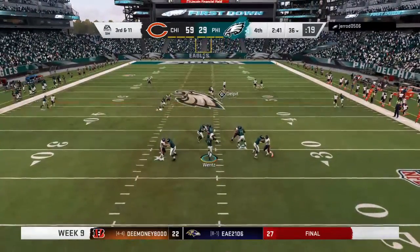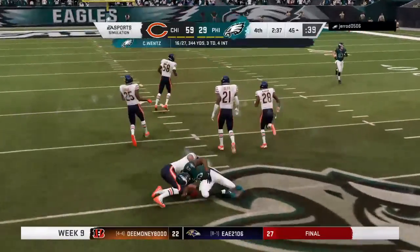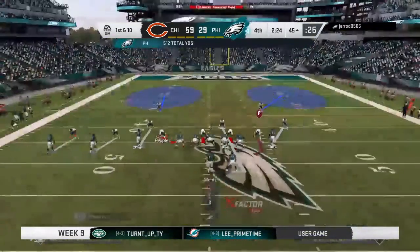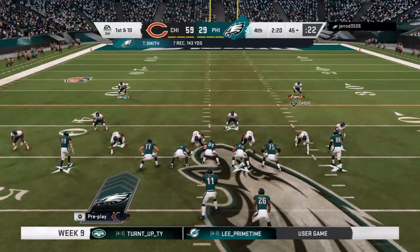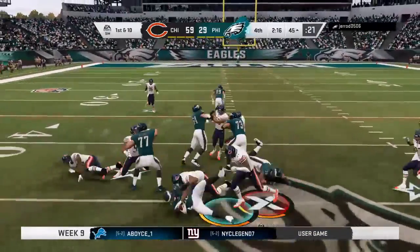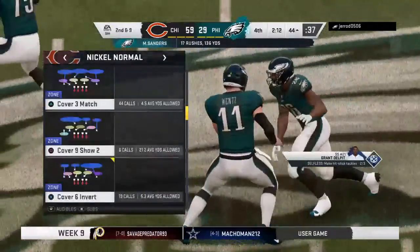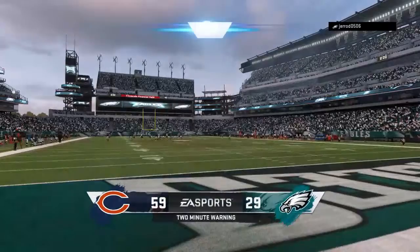Shotgun now for Wentz. And that's caught by Smith. And he's going to have another first down as the tackle's made here at the Bears' 45-yard line. So into Bear territory now. This is 1st and 10 at the 45-yard line. Here's Sanders. Credit him with a 1-yard gain there to make it 2nd and 9. And the big fella stuffed that one up in a big way.